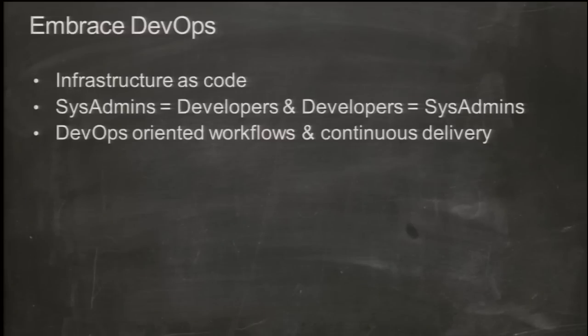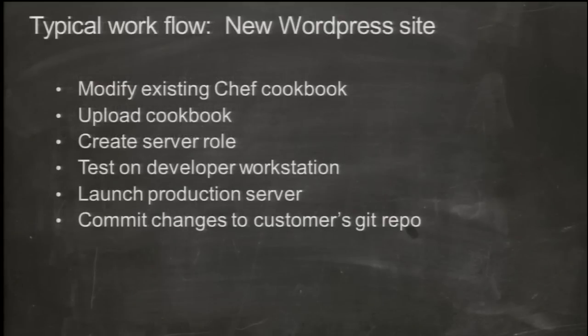What we've come to realize on the IT side is that we've really had to learn how to develop code, right? So we're doing a lot of work in Git and a lot of work in Jira and other things to make that happen. I just wanted to go through a typical workflow that we have and show how we utilize those tools.